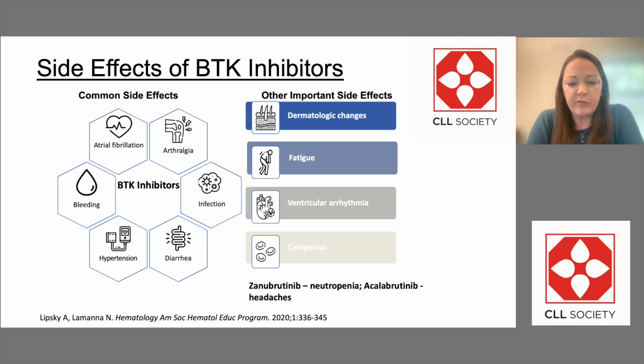And we also need to know before any invasive procedures, because we would need to hold the drug X amount of days before and X amount of days after, just to ensure that during the procedure you didn't have any extensive bleeding. Atrial fibrillation is a heart arrhythmia that is possible. Other important side effects, you can have some dermatologic changes. Besides some bruising, you can have some rashes, some fatigue. That usually gets better with time on treatment.